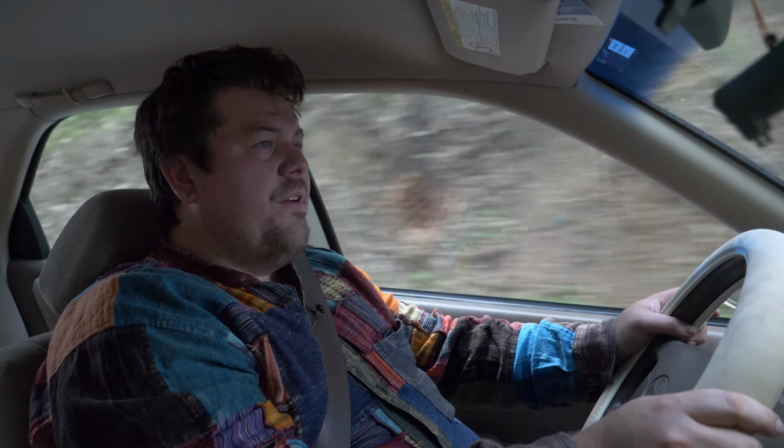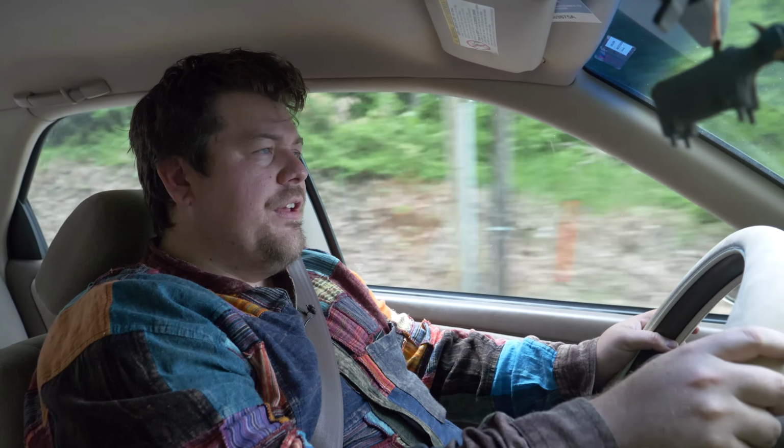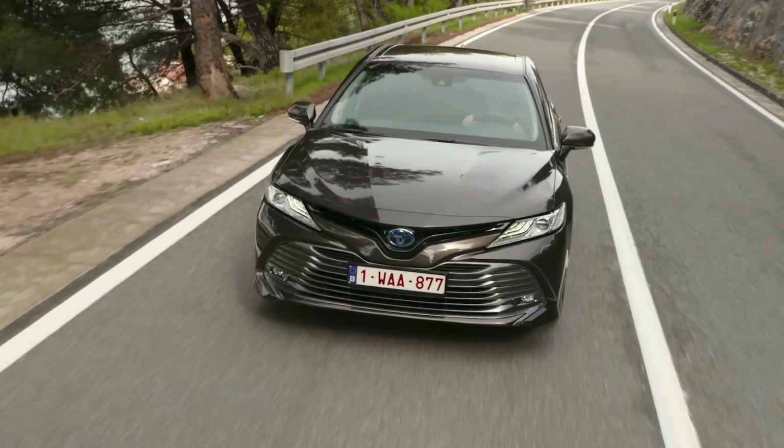Camry was never really going to be a sporting hero, front-wheel drive not helping its cause either. In fact, if the modern Camry had rear-wheel drive, then it would be a bit of a stunner. In fact, let me put up some shots now of the new car. I mean, doesn't that look good?